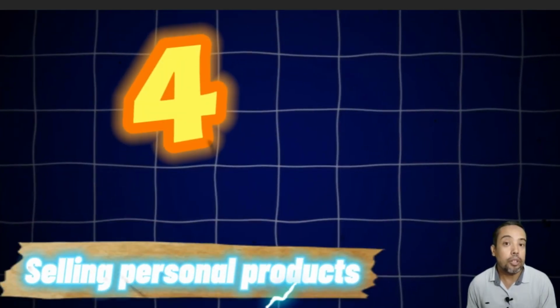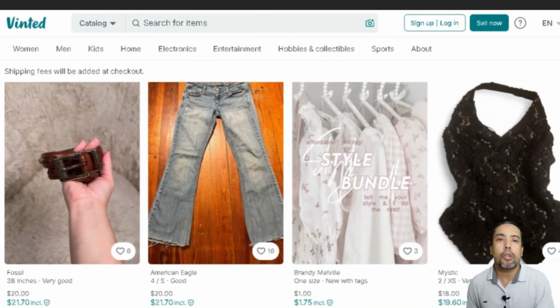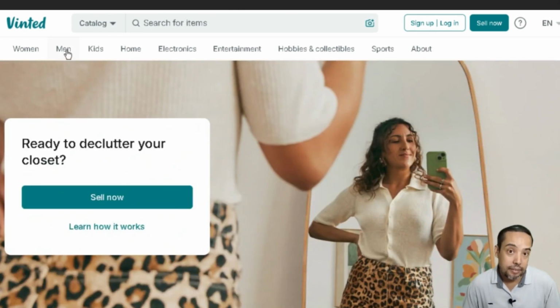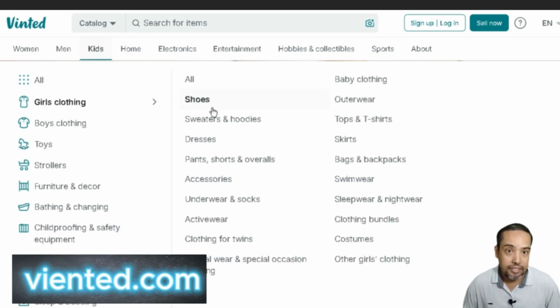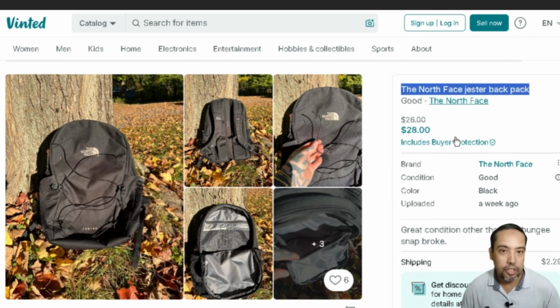Fourth, sell your old products or those you no longer need. You can also sell your friends' products or belongings in exchange for a small commission. All you need to do here is take attractive photos of these products and list them on one of the websites. Here I'll give you the website vinda.com, which is one of the well-known sites in this field. Provide a clear photo, accurate specifications, and competitive prices, and the sales will come to you.